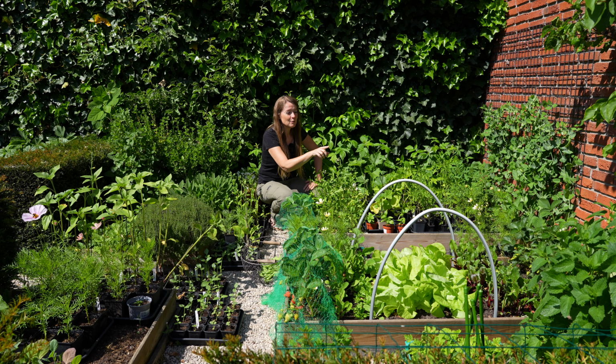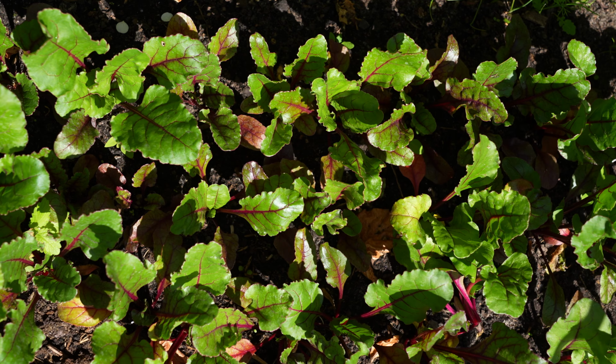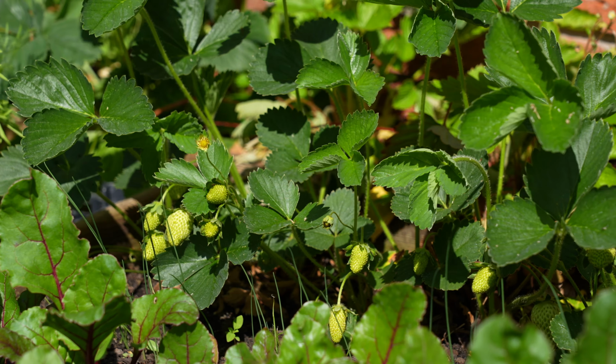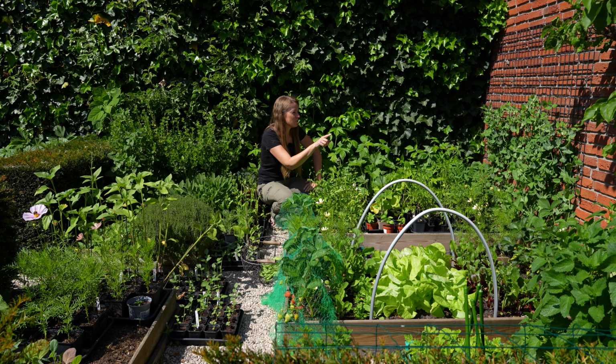As you can see, my beetroot are doing quite well, so I'm very happy. Fingers crossed, maybe I get some beetroot this year. That means that adding the mycorrhiza to the soil really helps. I've sown some leeks that germinated, and then some more strawberries behind it. Against the wall there are also a couple of strawberry varieties, and then as well the peas.